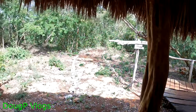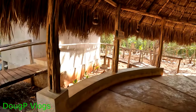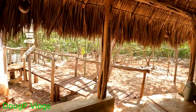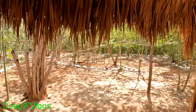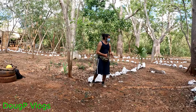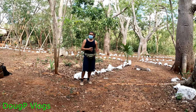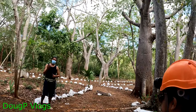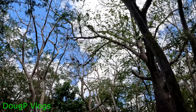And we are in deep jungle here. Very, very deep jungle. This is really cool. We are in Tekax, Yucatan. Here the guide is explaining to us about the magic powers of these trees and what the Mayans use them for.